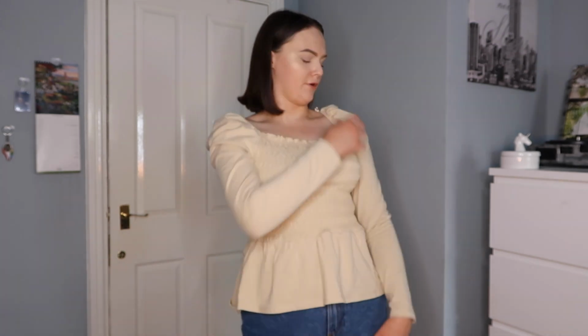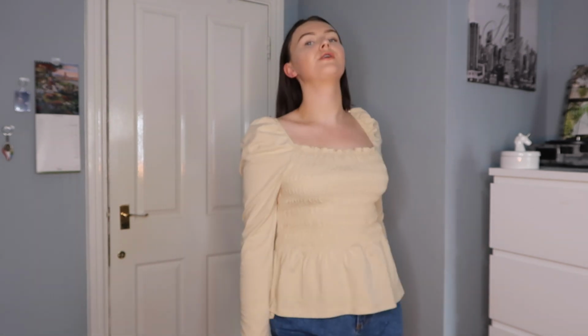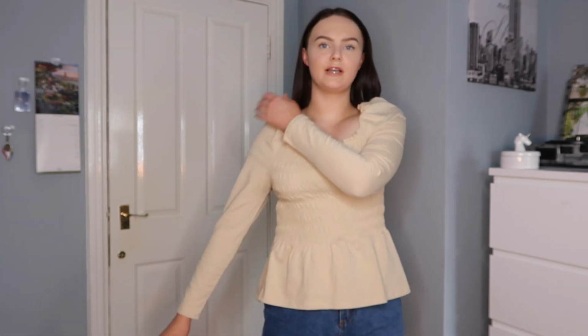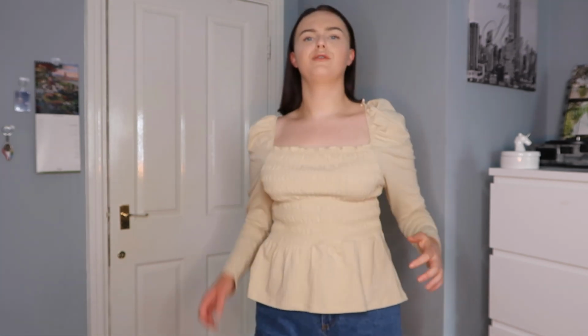But I have just got the little peplum top on. I really love this. I've put it with some jean shorts, but I wouldn't wear it with this at all, because it's far too hot to be putting jeans on. But I absolutely love it. I love the sleeves. I think they're really flattering, and they're not too tight, but they don't feel like they're about to fall down. But yeah, I literally love this t-shirt. It's just so nice. I love how flattering it looks.